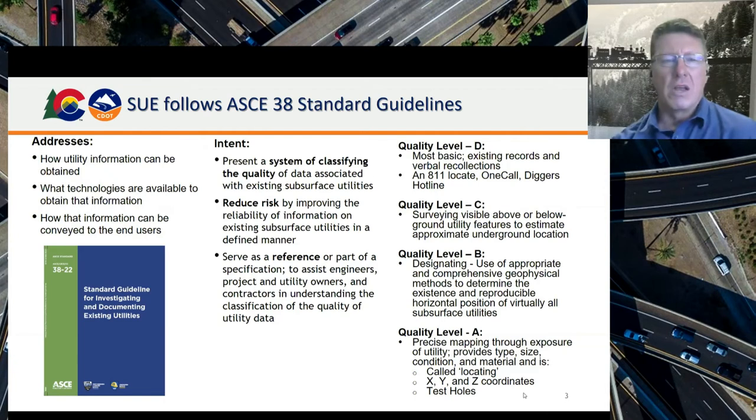Understanding what tool you need for the job is certainly important. As an agency, I would encourage you to understand what those geophysical tools are, because if you write a scope of work and just say use everything in the kitchen sink, you're going to end up with a very expensive SUE project. So understanding what technologies and what quality levels you need is an important part of scoping a project for an agency.